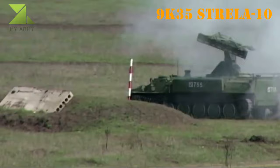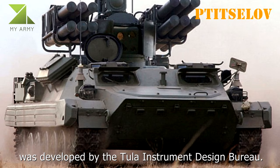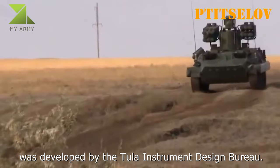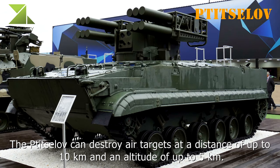Ptitselov. The latest short-range airborne anti-aircraft missile system Ptitselov was developed by the Tula Instrument Design Bureau. The new system is made of two blocks of six Sosna-R anti-aircraft missiles mounted on the chassis of a BMP-3. The Ptitselov can destroy air targets at a distance of up to 10 kilometers and an altitude of up to 5 kilometers.